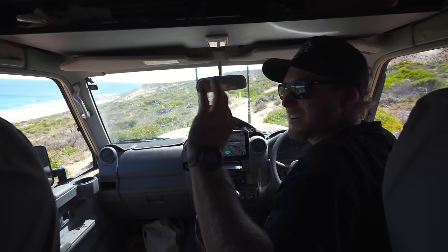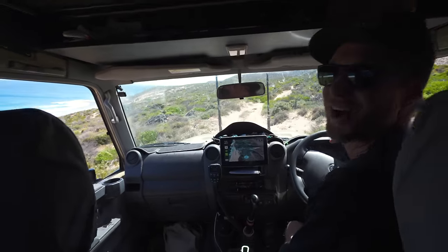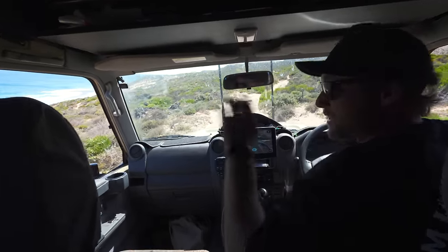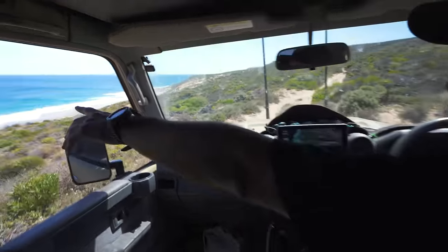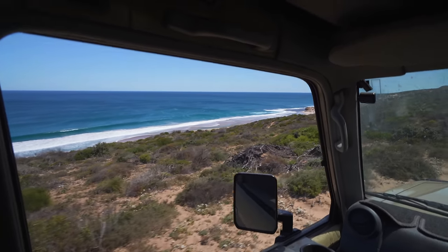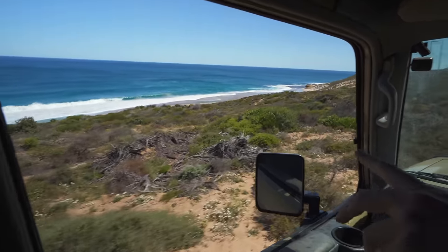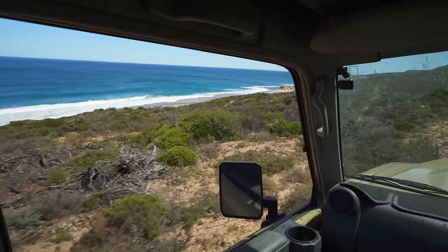Like right now, Mac-10 is squished up in the back of the troopy. She reckons she's getting the shot. But have a look at this. We've made it down that big cliff, and the water out here looks so bloody good. Big rock formation up ahead of us there. Could be oysters. Look at the waves down there. Pumping waves. Oh, this is it, man.